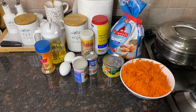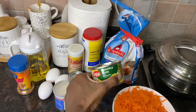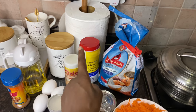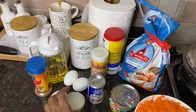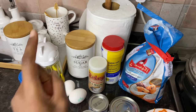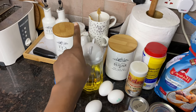So guys, I'm going to bake a carrot cake. And we'll need some carrots. So this is actually 3 large carrots. Some pineapple, and we are going to crush this, so I'll blend it in the blender. All-purpose flour, we'll need some salt, some tea masala, some baking soda. We also need baking powder, then sugar, 3 eggs, some cinnamon, and lastly some vegetable oil.